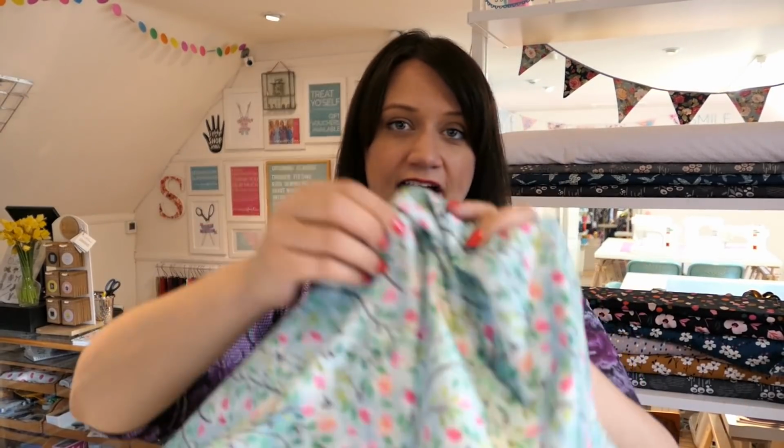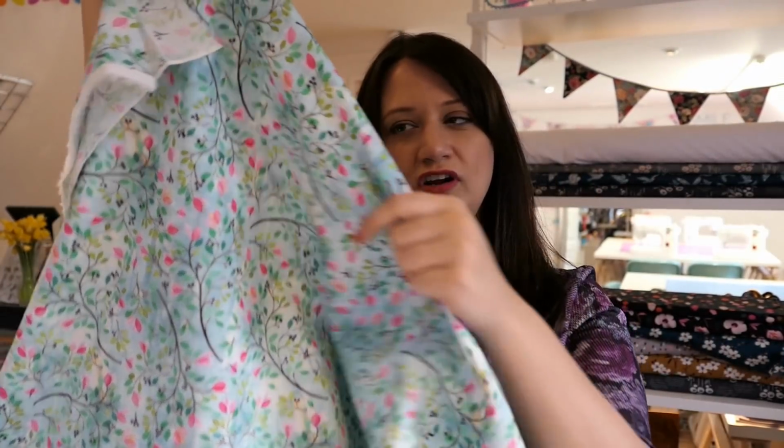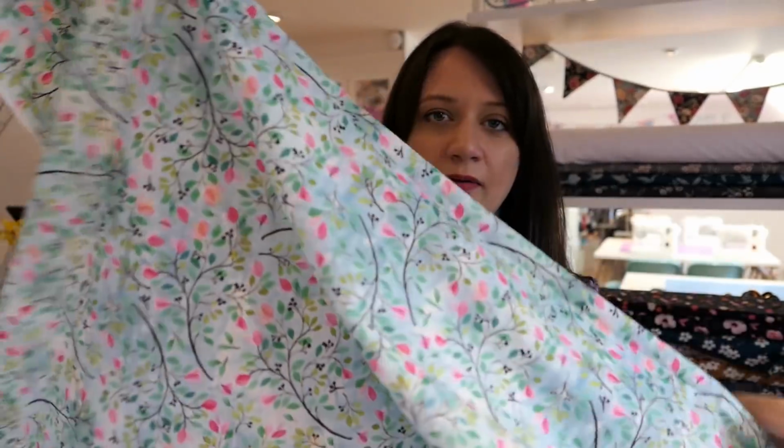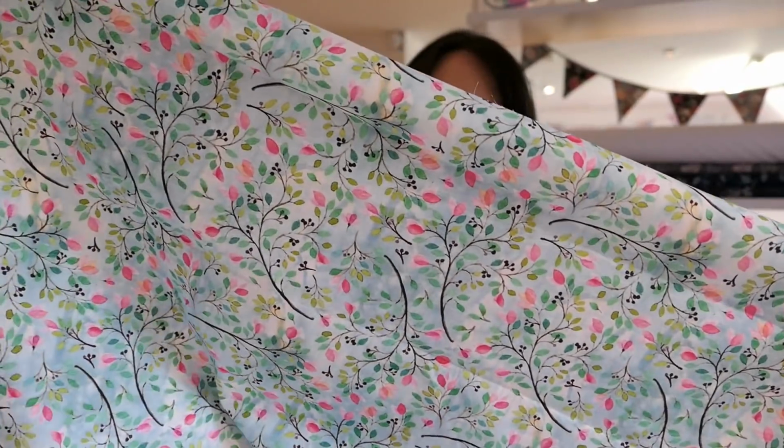And then the final one that I've picked out, even though I could have picked loads and loads, I don't want this video to be ridiculously long. This is our Pretty Petals cotton lawn. It has such a lovely feel to it. It is smooth, really, really smooth, and there we go, that's me holding it up as a single layer, and you can see it's not sheer like a lot of cotton lawns.